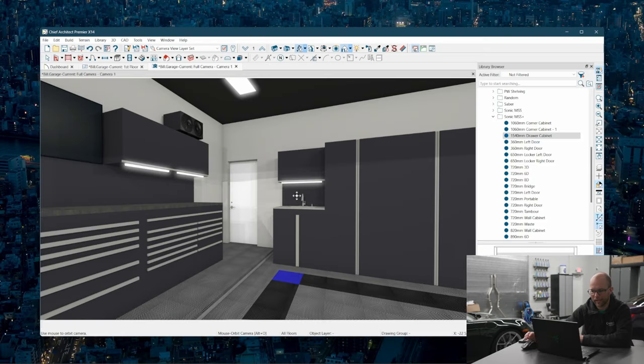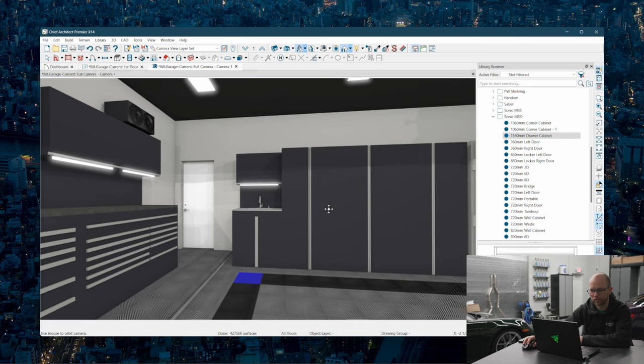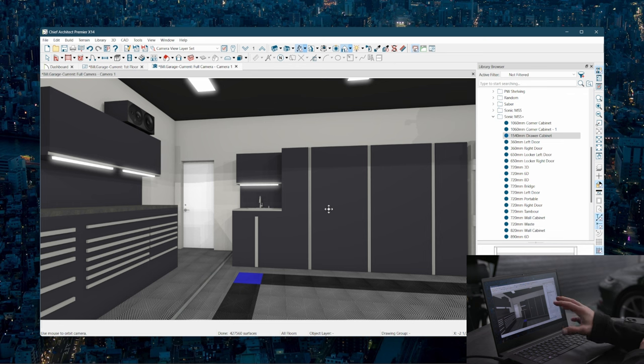I do like having the open shelving sometimes. If, say, we're doing a pressure washer setup and we're going to do a tall locker for holding detailing supplies, and then a 720 waste bin or the 890 millimeter sink.